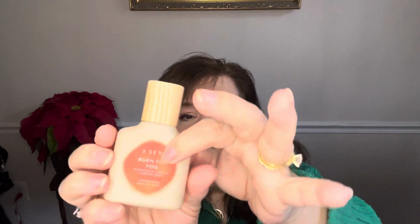I put this as an add-on, and it was an $18 add-on. They come with a wood top and in a milky glass bottle. I think the other one had more of a pink label, and this has an orange label. So let's see what it smells like.